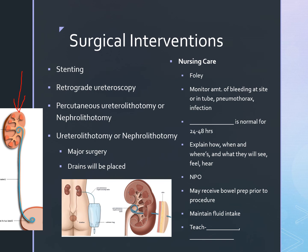Okay, retrograde ureteroscopy. This is where we're going to use a scope with a little basket and forceps, or maybe even loops, to snatch the stone. And if we are up there, we might as well perform the lithotripsy as well, probably using the laser to help break up the stone and get it so small we can just snatch it out. For the patients who are having retrograde ureteroscopies, do know that we are going to place a Foley after the lithotripsy is done, and we're going to monitor. I'm going to talk about things to monitor in just a second. All of these lovely things here to monitor.